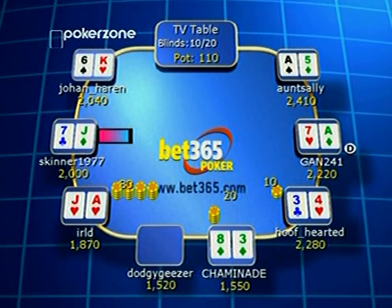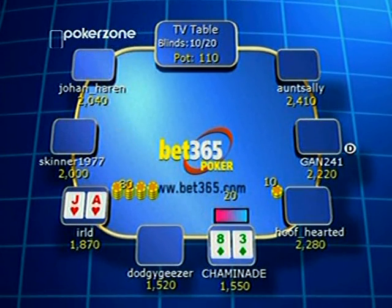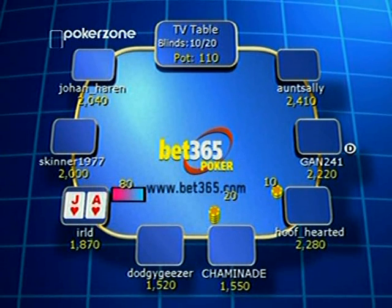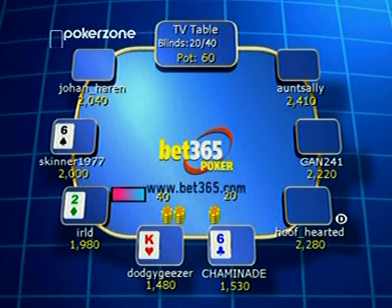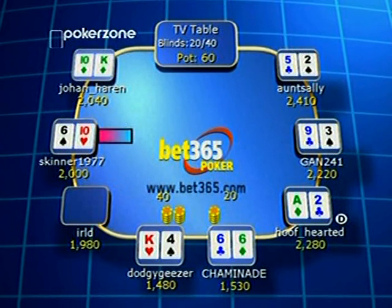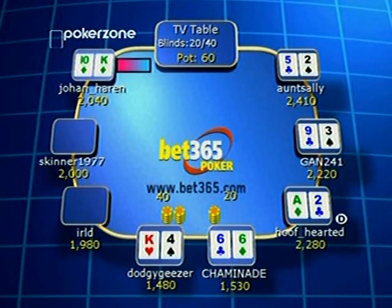But he is old with a decent ace, jack suited, decides in early position to make a raise. Everyone being awfully tight and just giving it up. First sign of any raise. He raised 4 times the big blind. Oh no, we've just seen the blinds go up. Yep, the blinds have just jumped to 20/40.